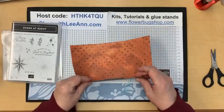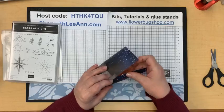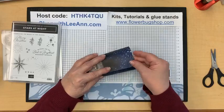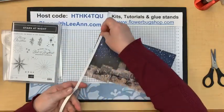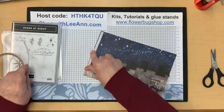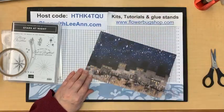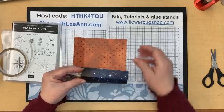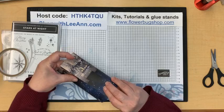Very, very simple. All right, then we're just simply going to fold this up. And this is why I did that extra score line right here, because that gives me a guide on adhering that. So right now I'm going to use, and I could use liquid glue, but I do like using tear and tape. When you use tear and tape, you press the edges down really easy, and then the backing comes off nicely. All right, so this is my light score line. That just shows me where I want the edge of this designer paper to start.